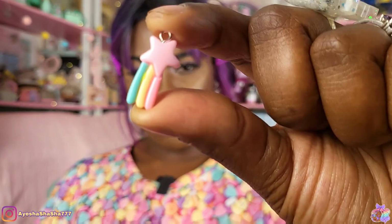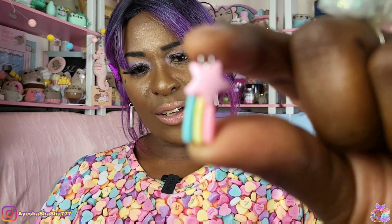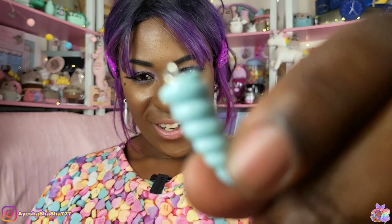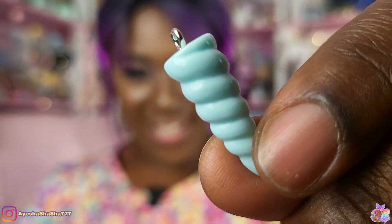So adorable. Oh, come on, look at the little shooting star. Because they've already got little eye pins in, these are ready to go onto a charm bracelet straight off the bat, you know. Little unicorn horn, adorable. Even my camera can't focus. There's just so much cuteness. Oh my gosh, look at that.